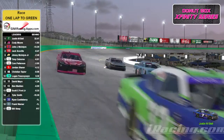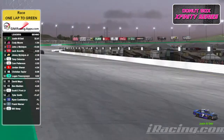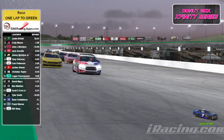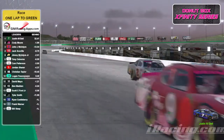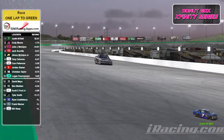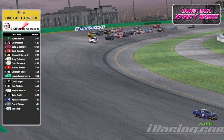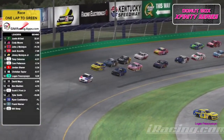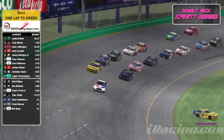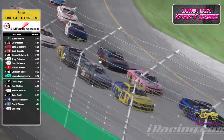That was a really exciting battle to end the stage between Justin Bell, John McIntyre. Cody Moore almost got to the front there. Listen to the sound of those cars. But let's keep our eye on 78 here, Logan Physician. He's going to be the control car coming into the restart zone. If he is on those old tires, let's hope he doesn't spin them.